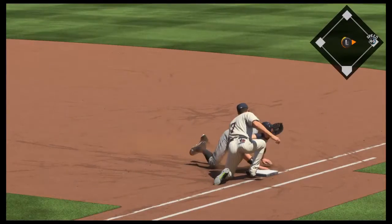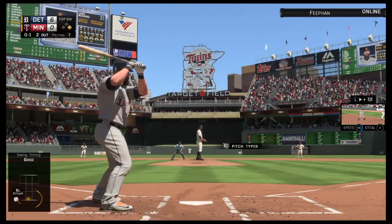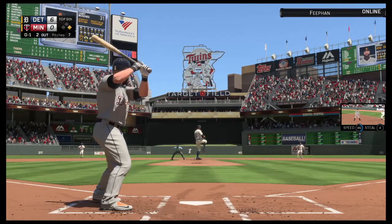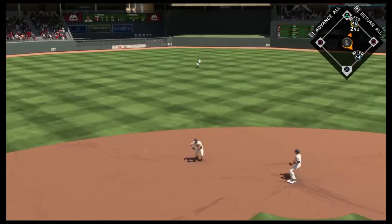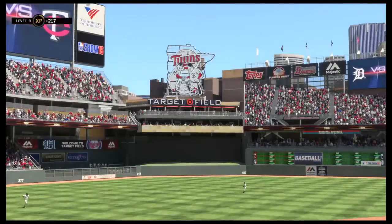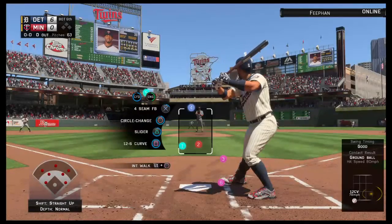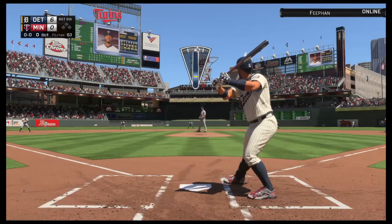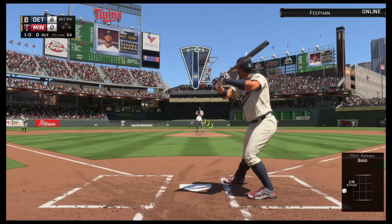Now we'll snap one off over to the bag. But he's safe at first as he gets back in time. To short. Scooped up. Throw on to Mauer will be in time, and that retires the side. Eddie Rosario will stand in now to lead things off in the Minnesota 6th. Center fielder, Eddie Rosario. A changeup floats outside here for ball 1.